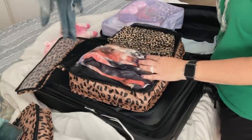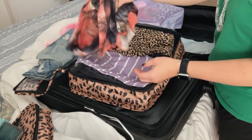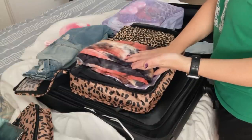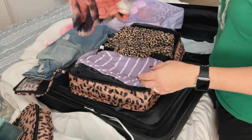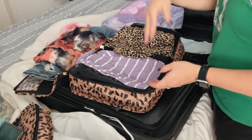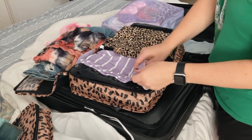So I have a jean jacket. I have a romper for the welcome party. I was planning on wearing a leopard skirt, but because it's outdoors, because of COVID situations, I think. But it's cold, so I couldn't find a long dress, so I'm going with this tie-dye romper that I'm wearing with the leather jacket, which I haven't packed yet because I don't want it to get ruined. I'm going to put it on top.